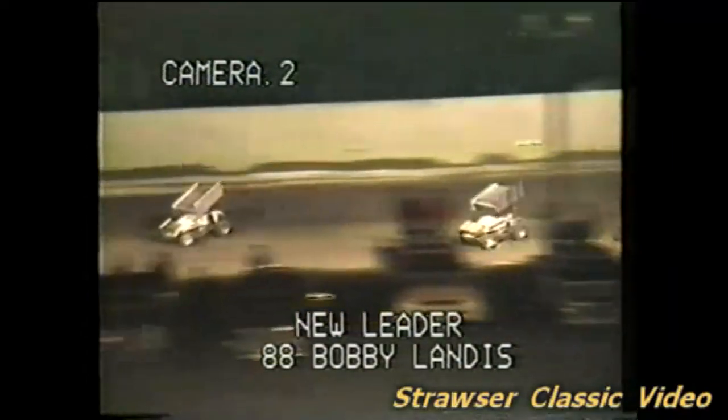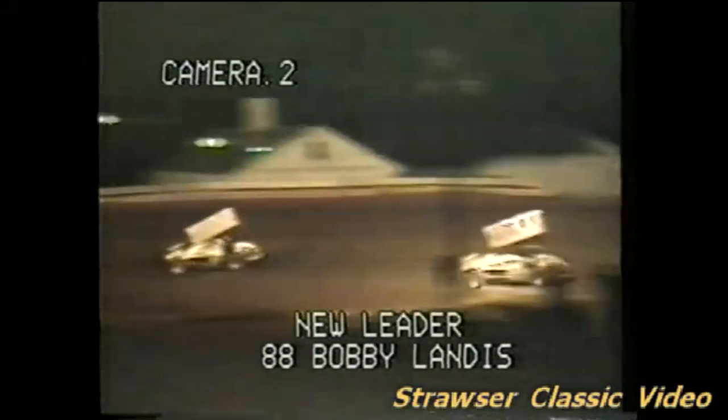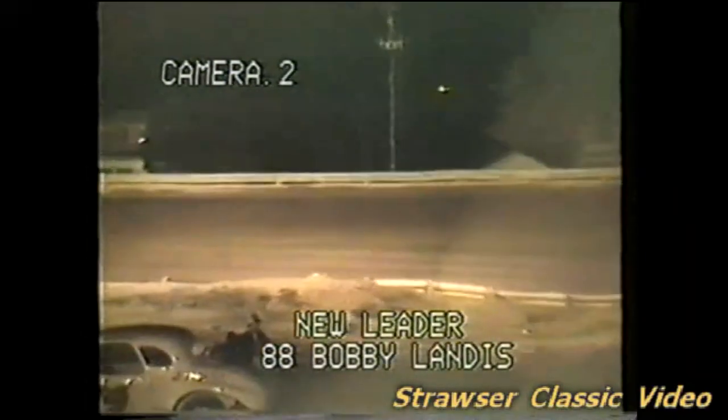We're back here at the Port Royal Speedway. The green flag waves, and off turn number 4 now, Bobby Landis moves to the inside of Bobby Weaver as they head down the front stretch and into turns 1 and 2. Landis now has the lead as they come through turns 1 and 2 and off turn 2 down the back stretch. Landis is your leader as they head into turn number 3.